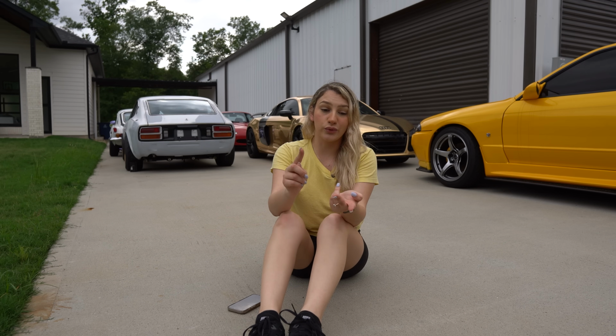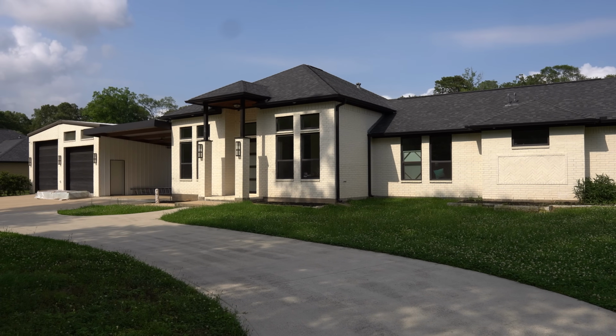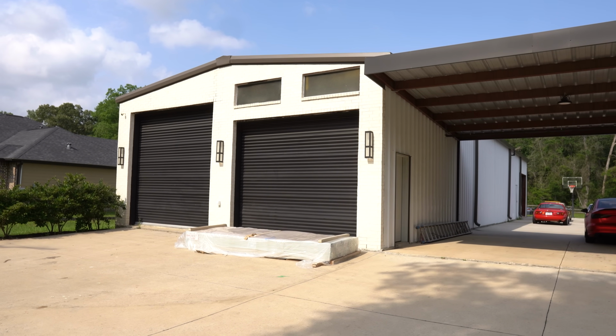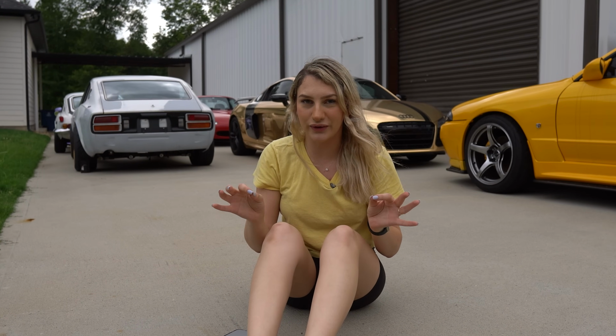If you want to frame it, if you want to drywall it, if you want to plywood it, if you want to insulate it, and how much you want to insulate it, whether you just want to put spray foam or you also want to put in that pink insulation in between your framing. All that matters, and all that can become super costly very quickly.